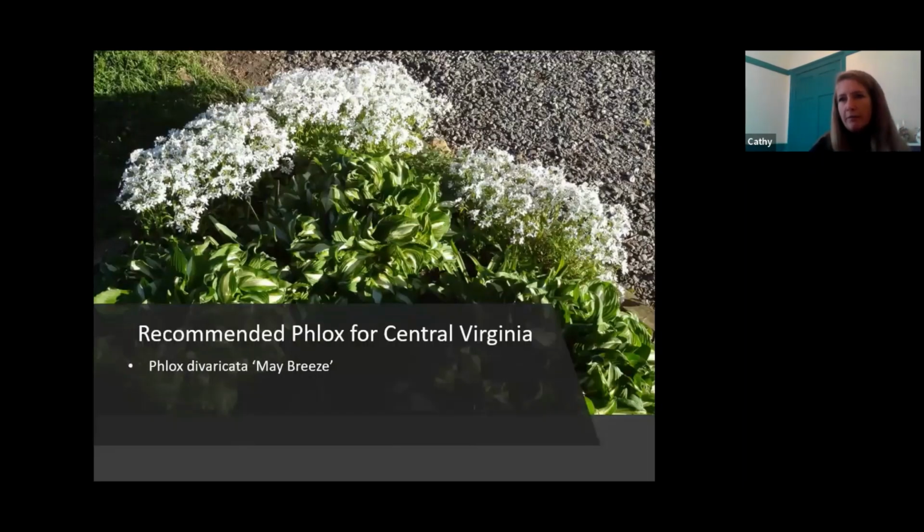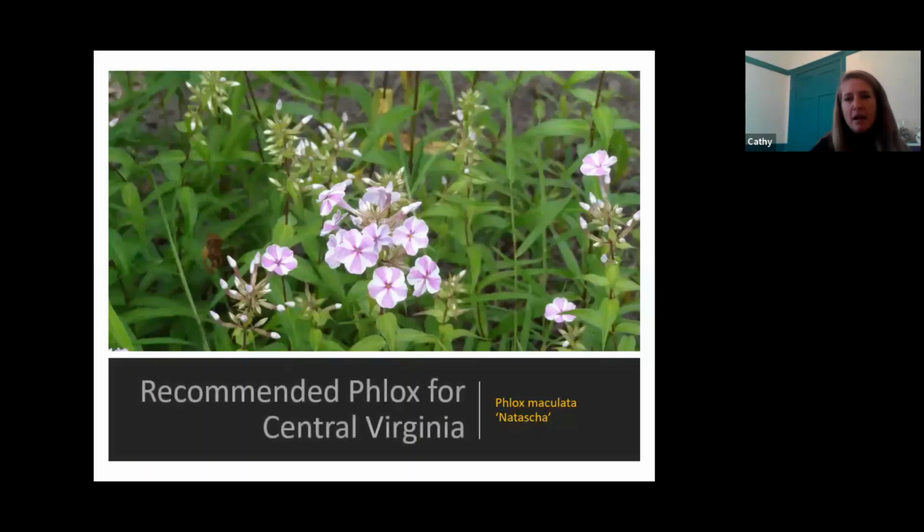Just quickly, these are some phlox that I have in my Central Virginia garden, so I feel comfortable recommending them. They are certainly not the only choices, but if you're looking for a Divaricata, which is going to bloom in April, May Breeze has done very well. Here I have it next to a very non-native hosta, but it is a great pollinator draw, and it does have that color echo with the white, so that's nice.